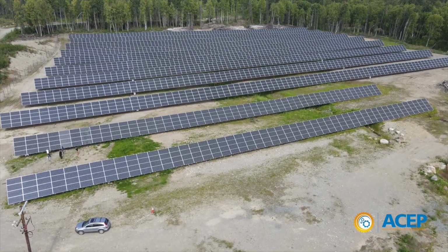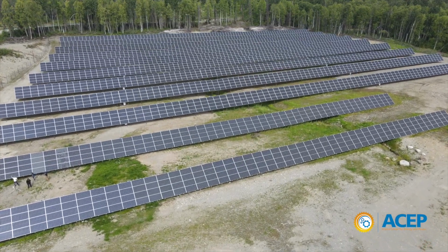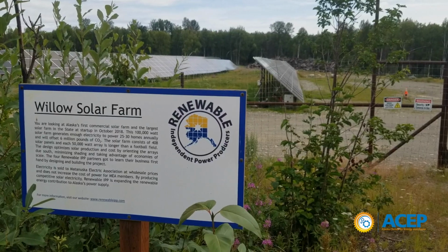The Willow Solar Farm is the largest solar installation in the state, and it is the only solar installation run by a private company. Back in 2018, we were starting to develop our first, what was called the Willow Pilot Project, which is actually just the first two rows here at the Willow Solar Farm.